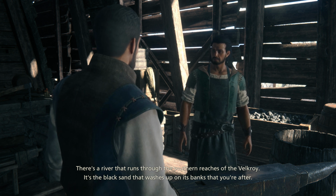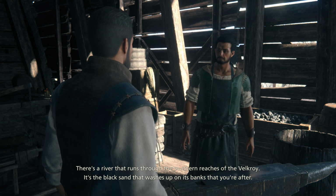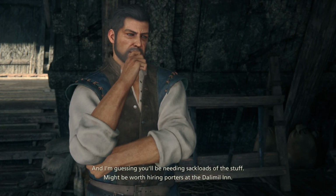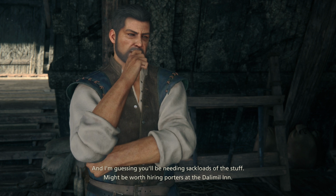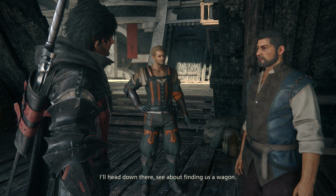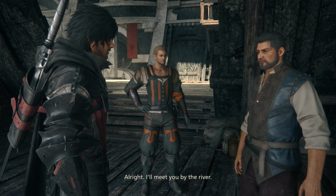There's a river that runs through the southern reaches of the Velcroy. It's the black sand that washes up on its banks that you're after. And I'm guessing you'll be needing sackloads of the stuff. Might be worth our importers at the Dalimil Inn. I'll head down there. See about finding us a wagon. All right. I'll meet you by the river.